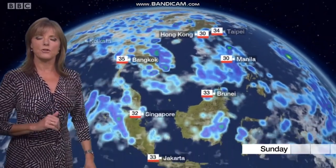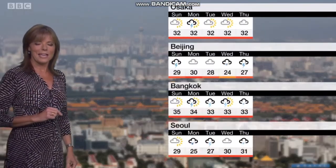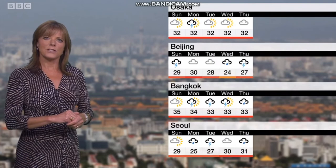But ahead of that, over the next few days, we've still got some intense showers to come across Japan, northern and central China as well, and some heavier showers through parts of Vietnam and Thailand. The rain fairly extensive through the Philippines, even ahead of that typhoon. So certainly we need to keep an eye on the weather here over the next few days. Looks as though the showers will continue through the week. Lengthy spells of sunshine in between those heavy thundery downpours.